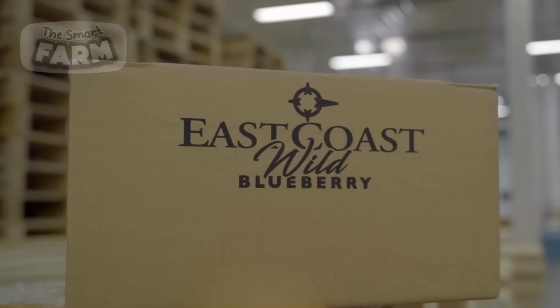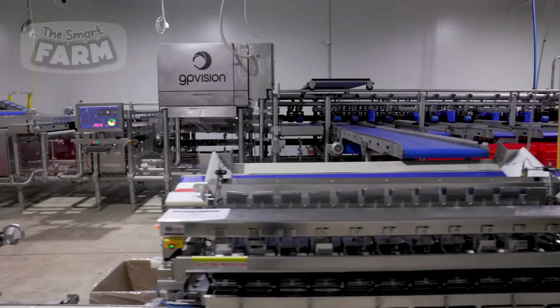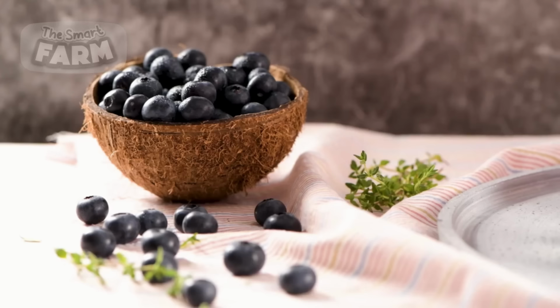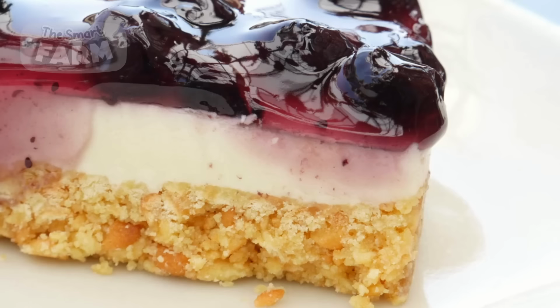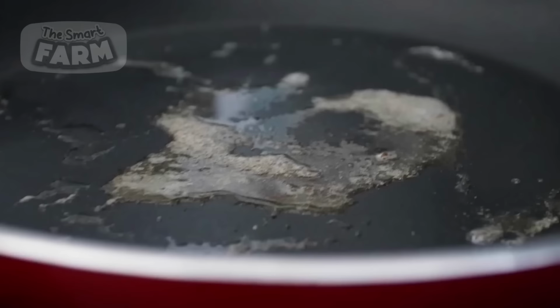Whether enjoyed fresh as a snack, incorporated into recipes, or used in various frozen applications, blueberries continue to delight consumers with their vibrant flavor and nutritional benefits. From classic breakfast options like blueberry pancakes and muffins to refreshing blueberry smoothies and vibrant salads, these berries bring a delightful sweetness and vibrant color to the table.